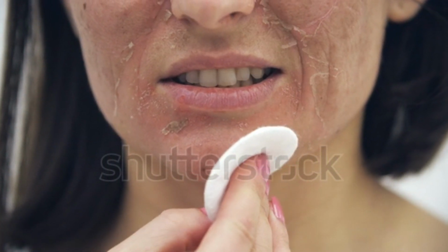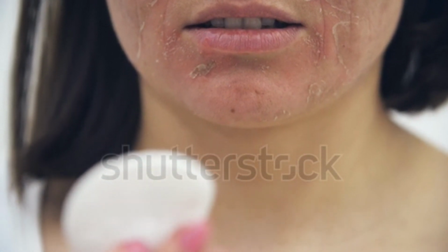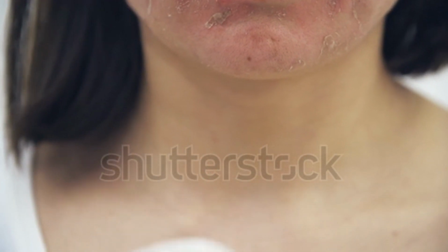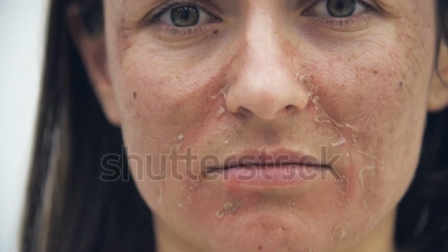Today, we're excited to share with you an amazing skincare secret that can help you treat dark spots and skin blemishes in no time. The best part? It's all natural and delivers instant results. We're talking about the magical powers of rose water.